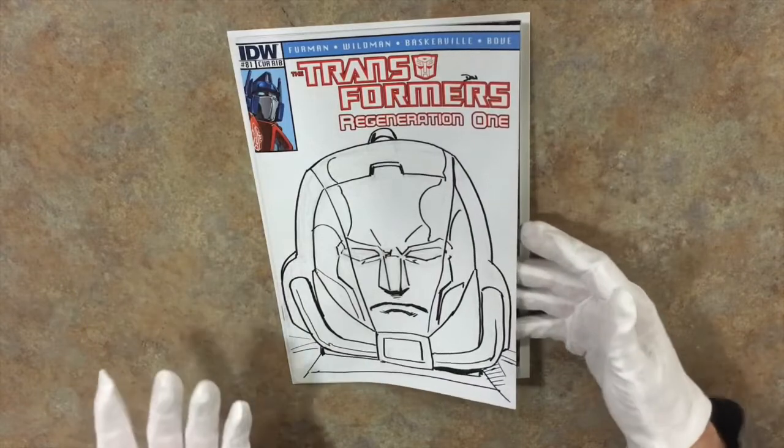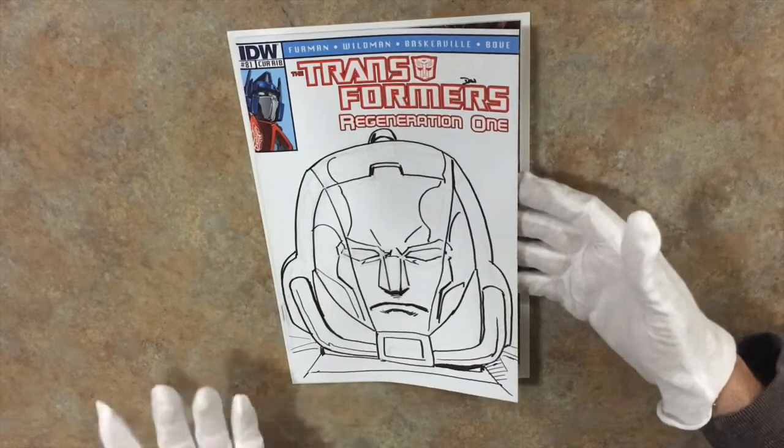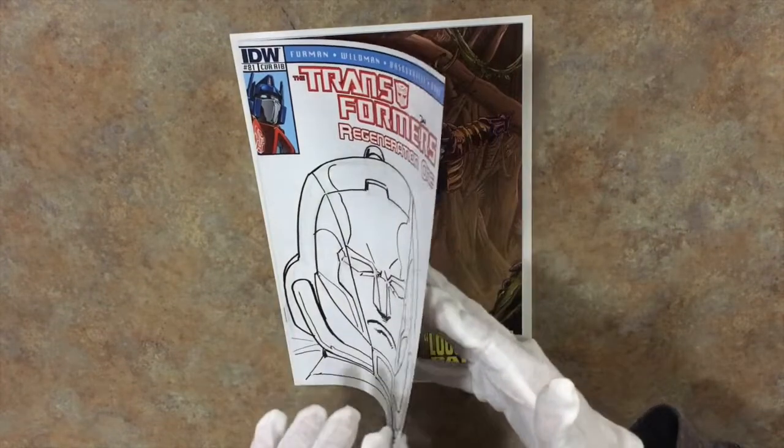I'm a huge Transformers nut, so I had to have this in my collection. It's a part of the Transformers history. It's a continuation of the original G1 story. And it's cool to actually own one of these rare books and have it in this collection I've got.